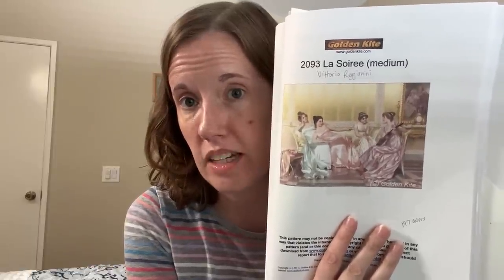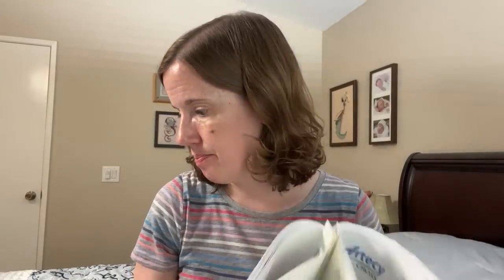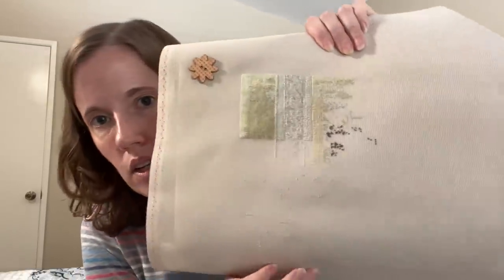La Soiree, this is one that I recently worked on. Another Golden Kite. This is the medium version. There are three sizes of this one. And I'm cropping off the top row and the side column to make it more focused on the main characters. And this one recently, I finished up the parked threads and got a little bit put in on the main character, the first main character. This one, for some reason, is the hardest to make straight.